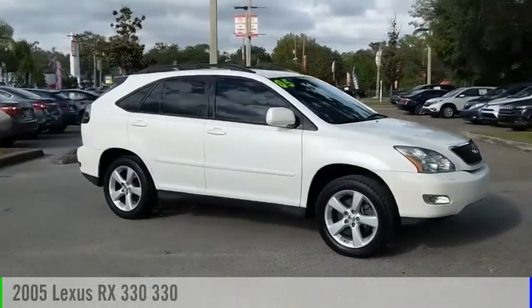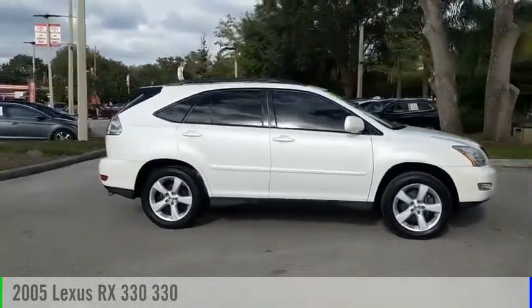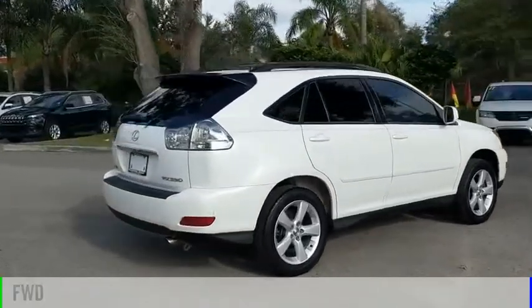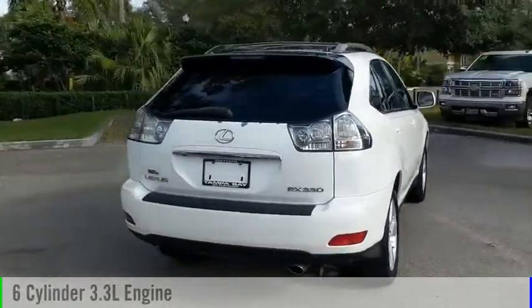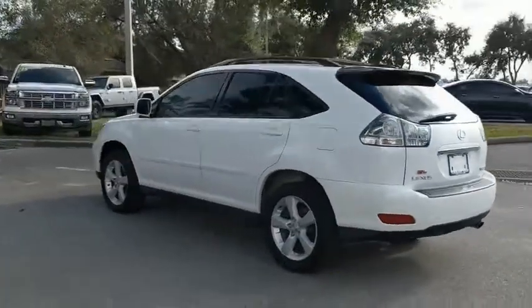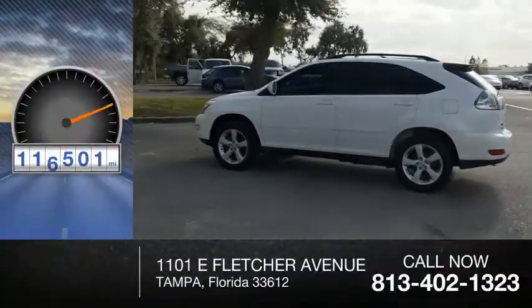Make a great choice today with the 2005 RX 330. This vehicle is powered by a front-wheel drive, 6-cylinder, 3.3-liter engine, and comes with an automatic transmission. This vehicle has less than 120,000 miles.